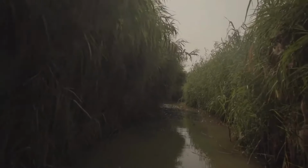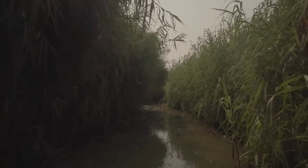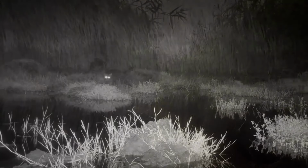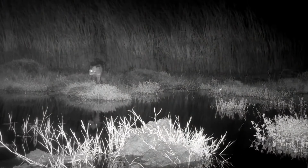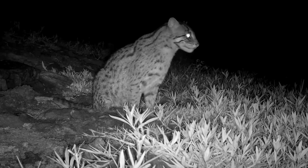I'd say fishing cats are a flagship species for wetlands, marshlands, ecosystem, swamps, mangroves, and the diversity of habitats they occur in. So I would say they definitely act as a flagship species, especially for countries like Pakistan, at least in the south and the plain region.